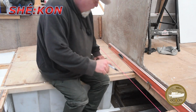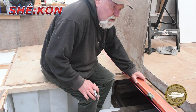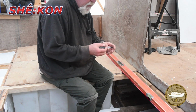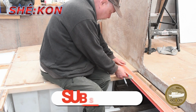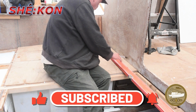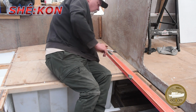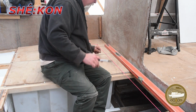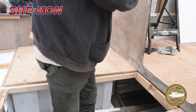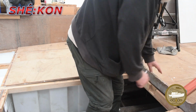I can use my line. So then now that I have my 6-inch baseline set up, I can deal with the floppy bulkhead.